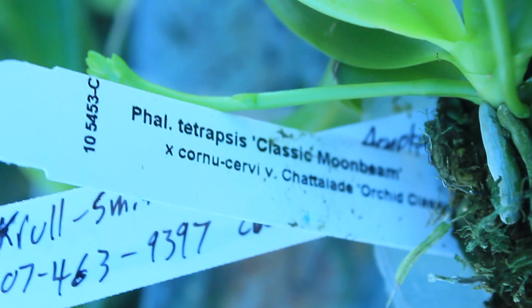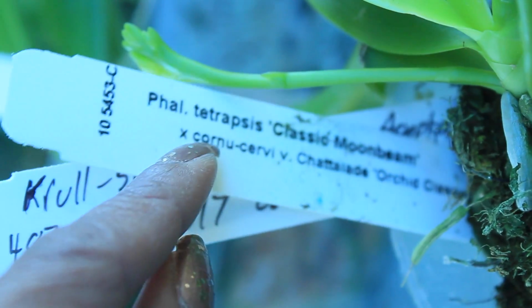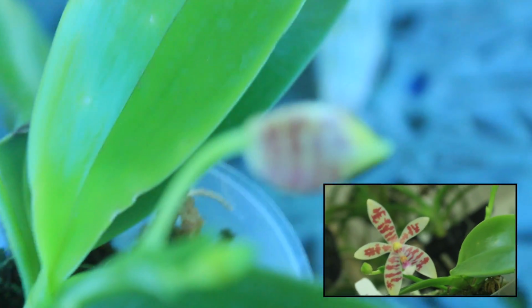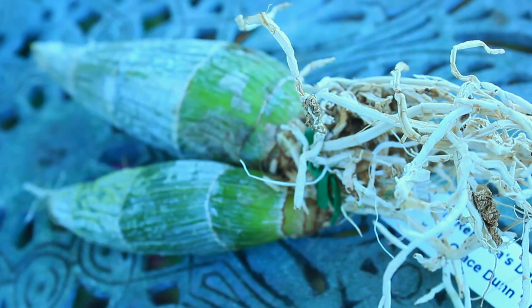And let's go ahead and take a look at what this is. This is actually a Phalaenopsis tetraspis times cornu-cervi. So indeed, nice orchid right here, and I'm seeing some nice striping, so indeed I'm excited to see this bloom.